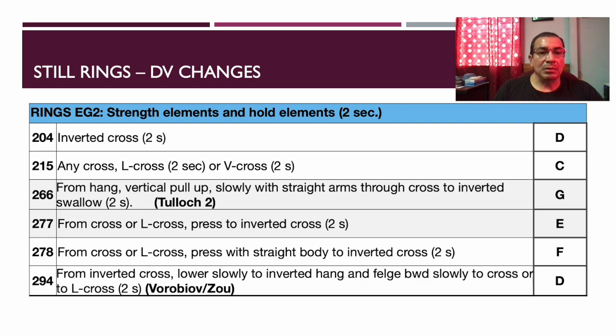The inverted cross is now a D, and the cross, a normal cross with body straight, with L cross or B cross, they have been merged into a single box, and they now have a C value. However, all the other combined elements that are used in strength, like for example an Assyrian to cross, have kept their same difficulty. The cross by itself is the only one that has increased the difficulty to a C. Then the other element that has been increased is the Tulloch 1, which is like Balandine to inverted swallow, a pull to inverted swallow, it's now a G.